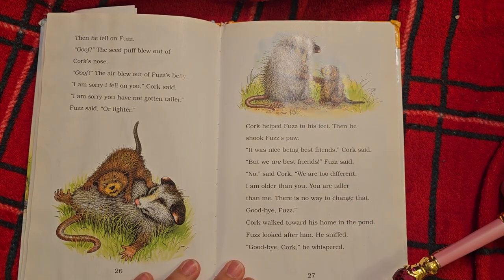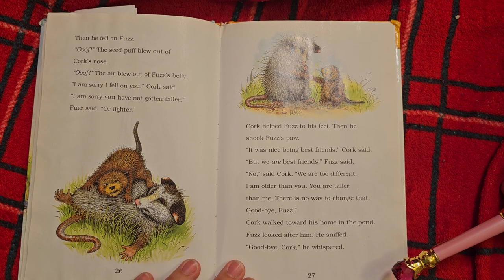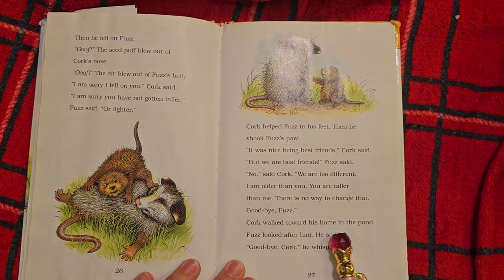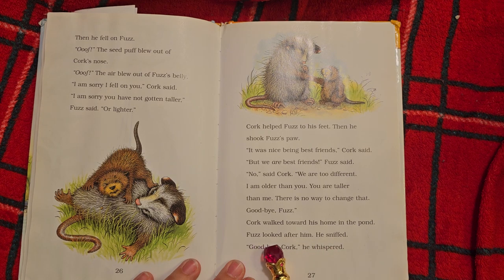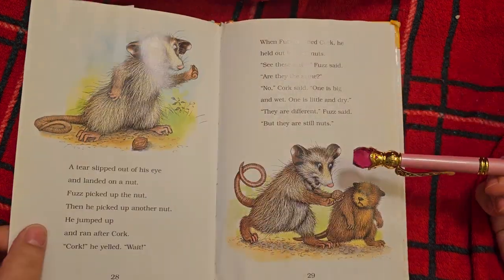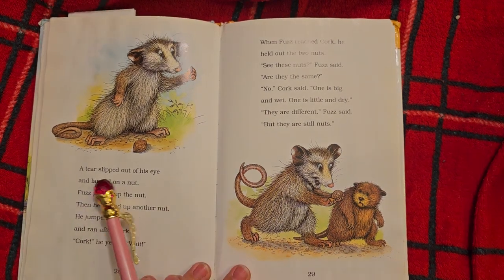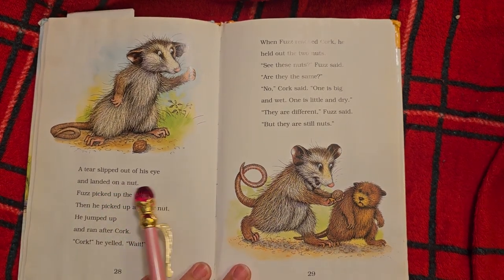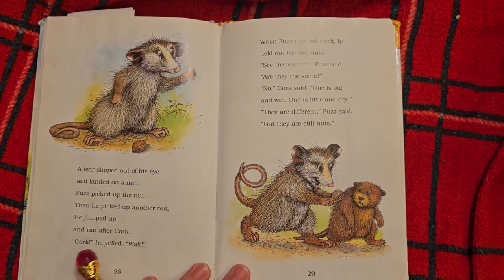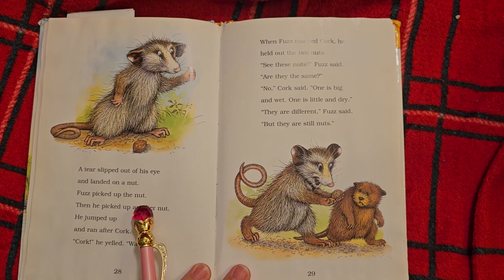could change. But there's no reason to stop being friends. So let's see how the story goes. Cork walked toward his home in the pond. Fuzz looked after him. He sniffed. Goodbye, Cork, he whispered. Oh, he's so sad. A tear slipped out of his eye and landed on a nut. Oh, he's crying.